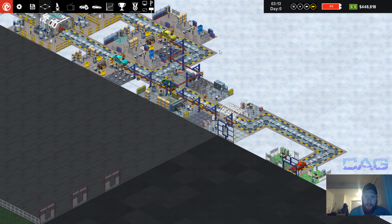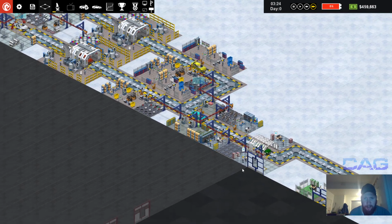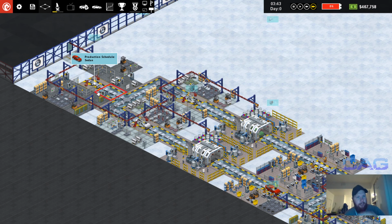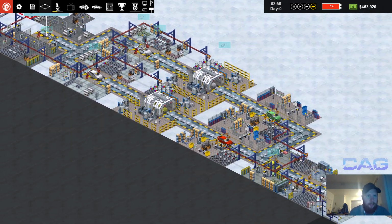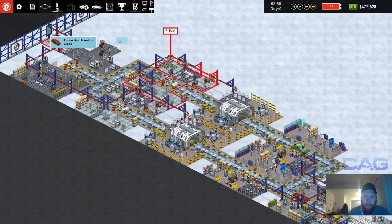We'll go to 25, for the reason that right now we're selling the cars as they exit the production line. We might as well try to find the balance between producing cars and getting a backlog, like a storage of vehicles, because we don't want that, but we don't want to sell them cheap either. I think we can probably bump it up a little bit more. There we go.